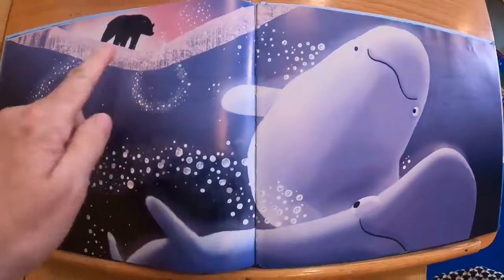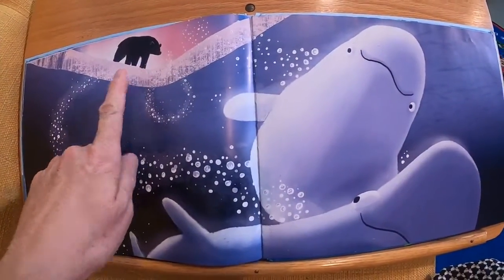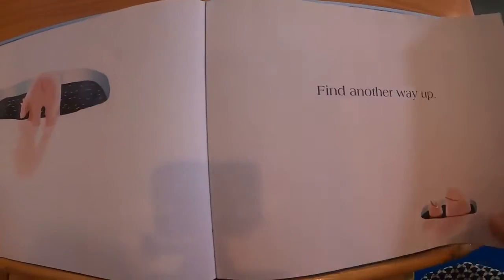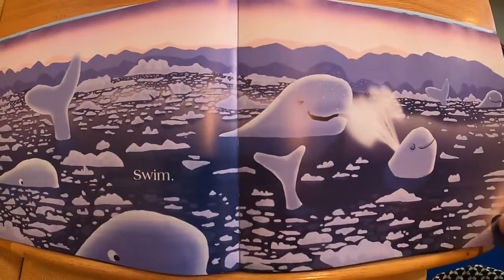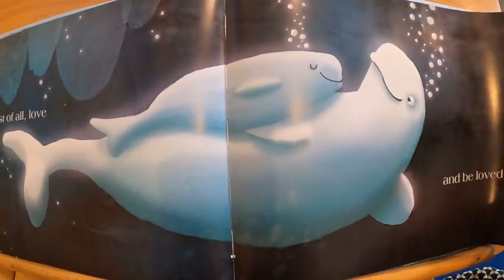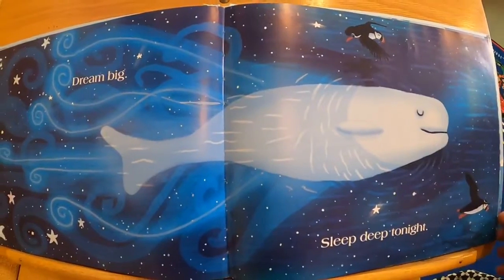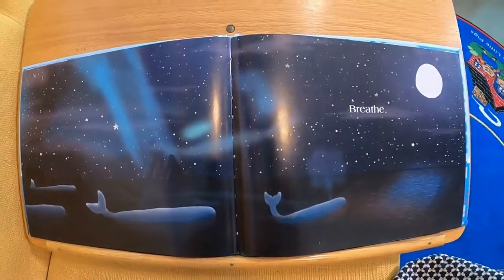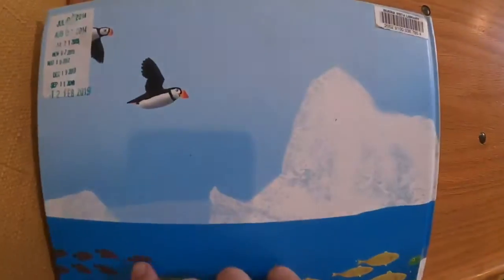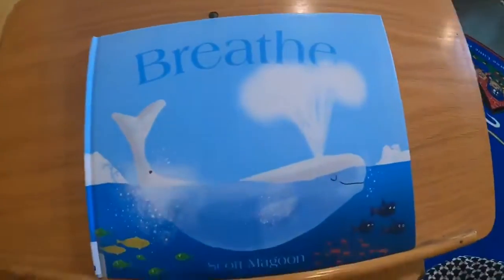But fear not. Uh-oh. Looks like if they go up to breathe there, they may encounter a polar bear. Find another way up. Oh, they're over there. Not to worry, the bear's way over here. Swim. Most of all, love and be loved. Dream big and sleep deep tonight. Breathe. This is a good book before nap time and a good book before bedtime. The end. I feel very relaxed after reading this book.